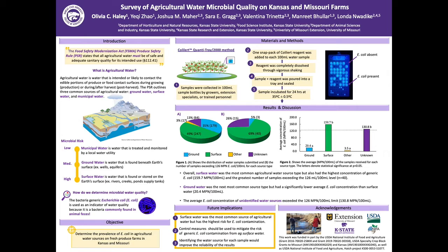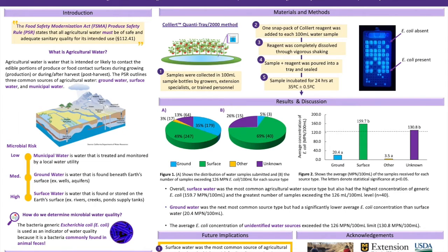Many foodborne outbreaks have been linked to contaminated water used in growing or processing fresh produce. This is called agricultural water. Federal guidelines mandate that agricultural water must be of safe and adequate sanitary quality if it is to come in contact with the edible portions of fresh produce. This quality is measured by the concentration of E. coli, which is a fecal indicator. Definitely not something you want to think about being too high in your water.